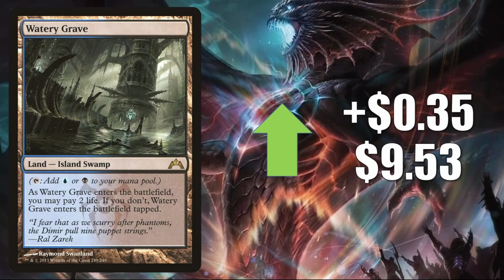Number 5 is Watery Grave, the one from Gatecrash. It goes up 35 cents to $9.53. Now, there was a Guilds of Ravnica copy of this in the Brawl deck Fairy Schemes, and that did bring the value of this down recently. Starting to rebound slowly now, though.